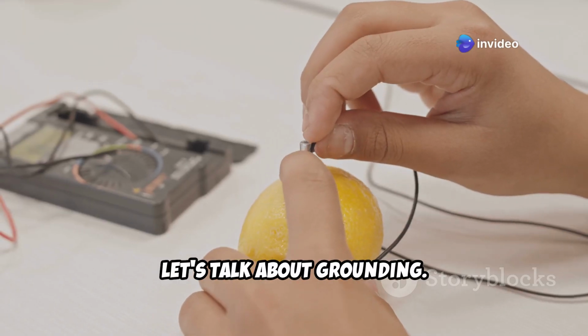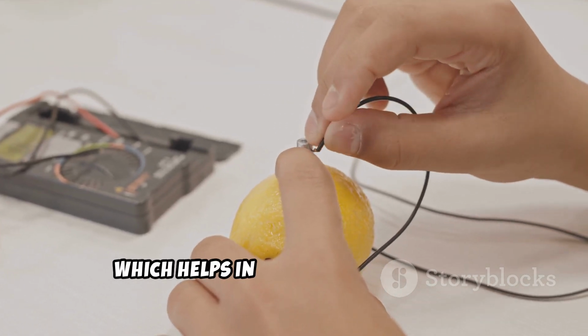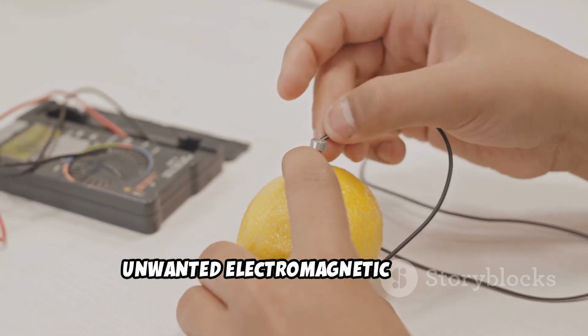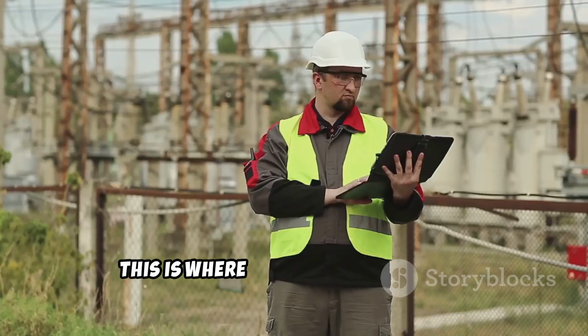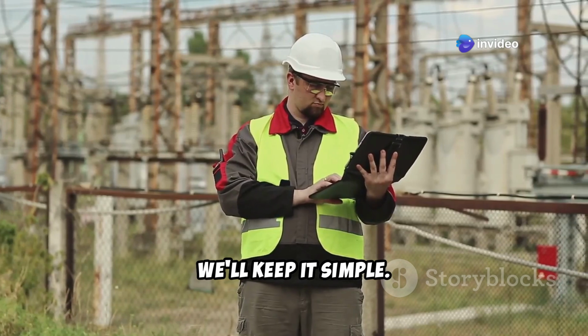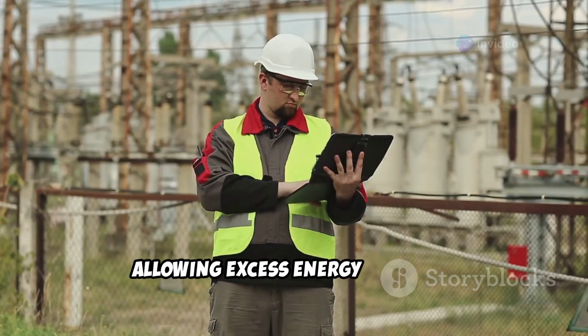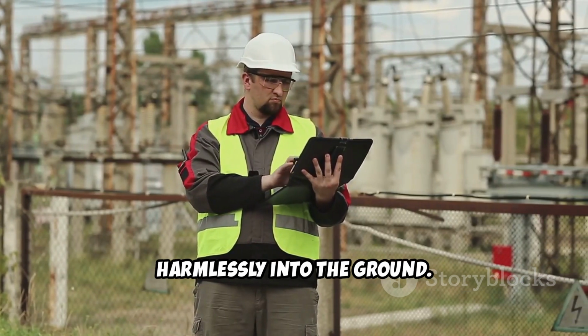Now let's talk about grounding. Grounding is essentially connecting your Faraday cage to the earth, which helps in safely dissipating any unwanted electromagnetic energy. This is where things can get a little more technical, but don't worry, we'll keep it simple. Think of grounding as a safety valve for your Faraday cage, allowing excess energy to escape harmlessly into the ground.